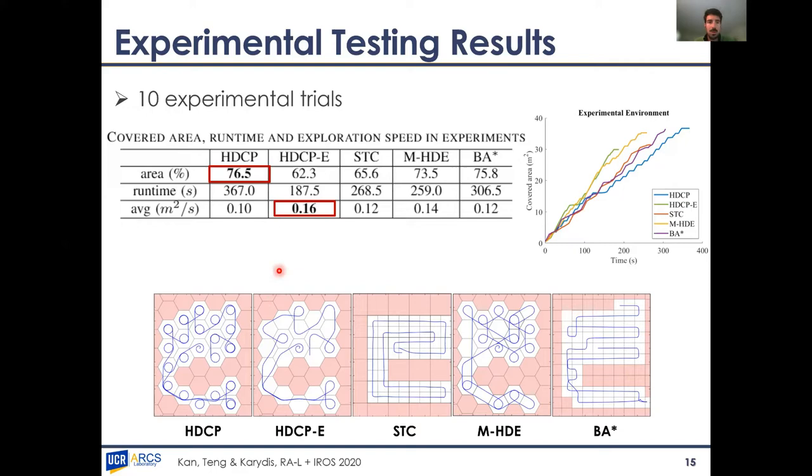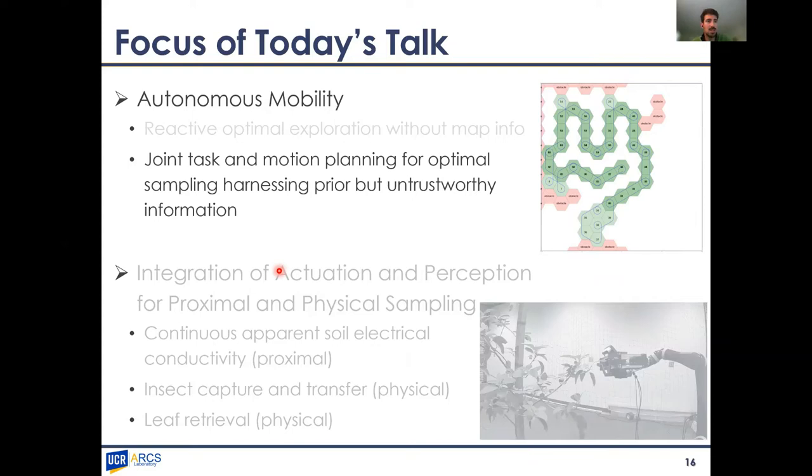Before I move on, are there any questions I can answer here? That was about higher level exploration. I'll go a little bit now into merging with task and motion planning. If there are any questions, I can move on.